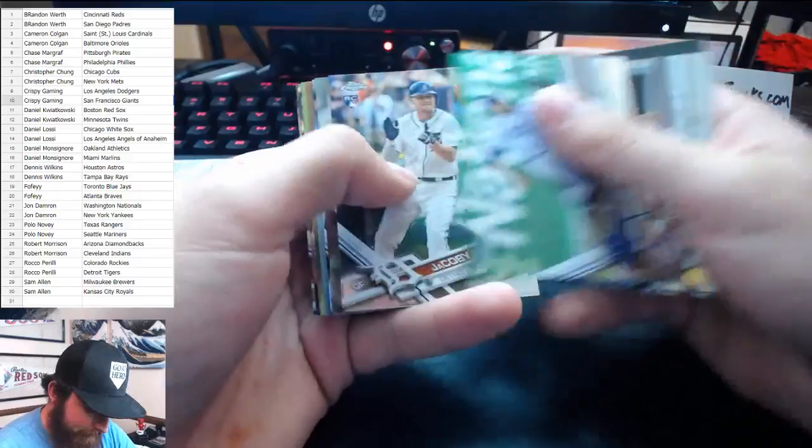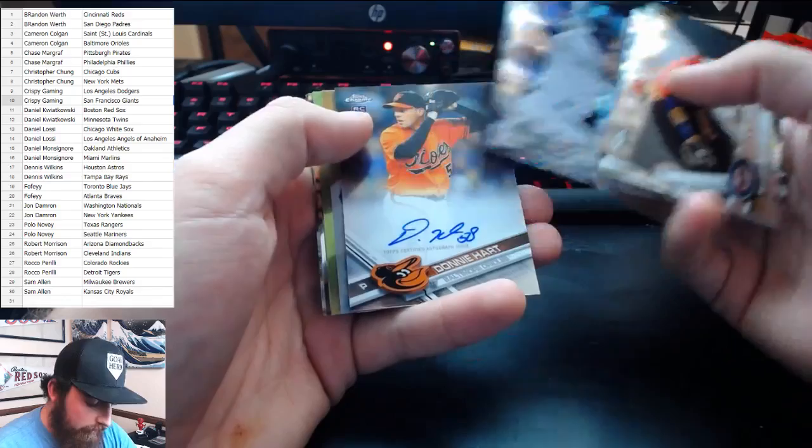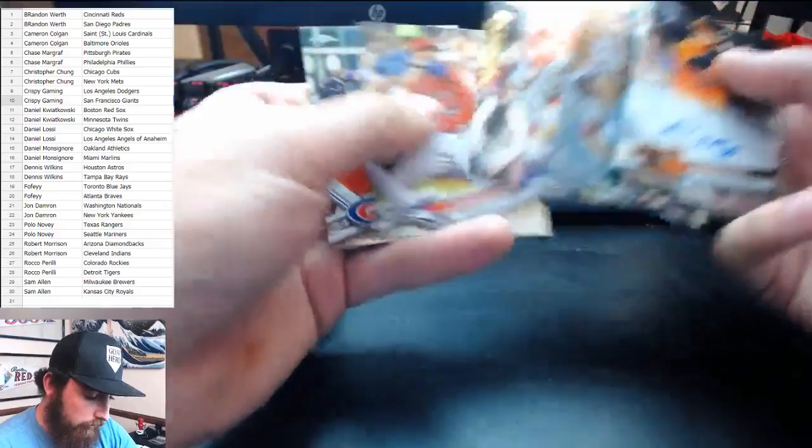David Dahl. Oh, here's our next auto. Donnie Hart to the Orioles. He's got the freaking Orioles. Let me see if we got any Judge or anything in here. Nope. Nope. Donnie Hart. I don't think we pulled Donnie Hart yet.